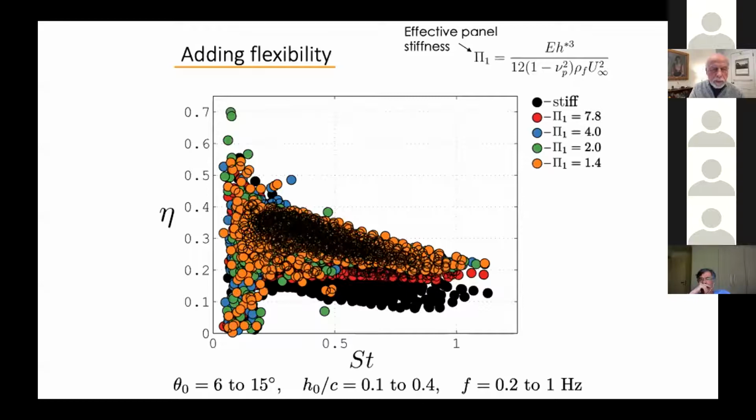So what flexibility seems to do is it helps out a little bit on the low Strouhal number end, but it seems to help out a lot at the higher Strouhal number end, where you can improve the efficiency quite dramatically by adapting your flexibility. There's a kind of Pareto front that seems to appear in this work, which is the limit where you can't seem to get any more by changing this particular parameter. So that's all very interesting.